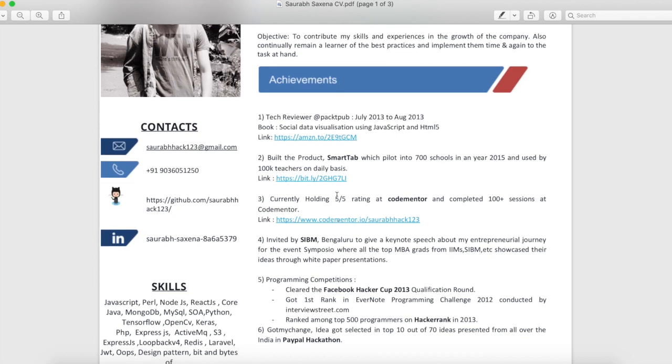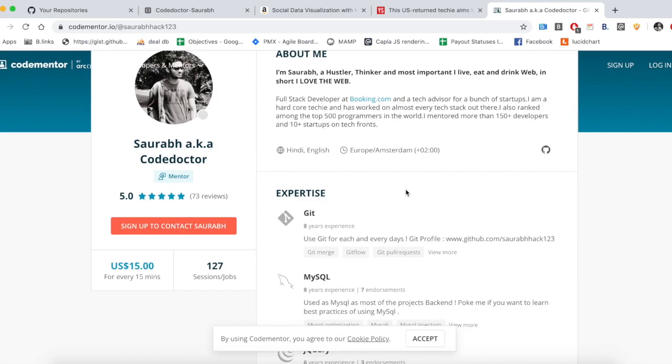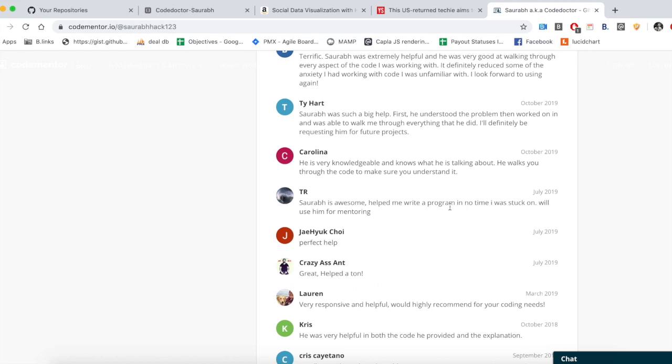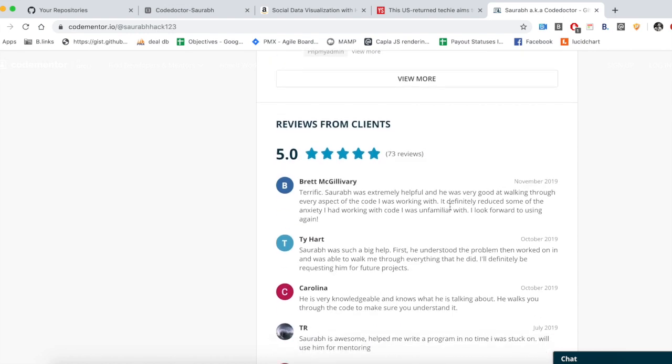Then you can see what I have mentioned in my achievements, mostly profile-related stuff, which is just my actual work. This is where I did reviews, where I built the product, where I helped and mentored developers. Here is my Code Mentor profile, where they can see my rating, my reviews, and what people are saying about me. So this is the second point, which is share and prove your work.